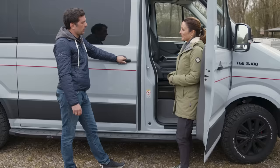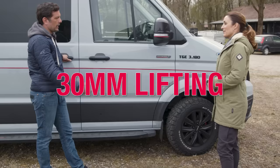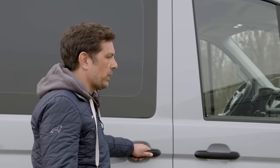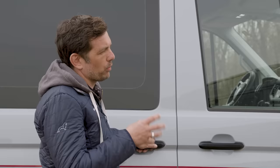If you close the door, I can show you the off-road package. So on the off-road package, we have the big tires, the off-road tires, as well as a lifting of 30 millimeters, and the underride guard, underride protection of this vehicle. But we also have more features which make you able to individualize the product as you want to have it. And we should have a look inside. Let's look at some examples.